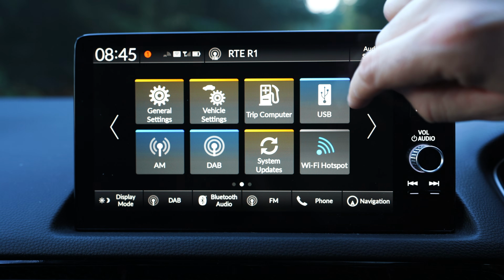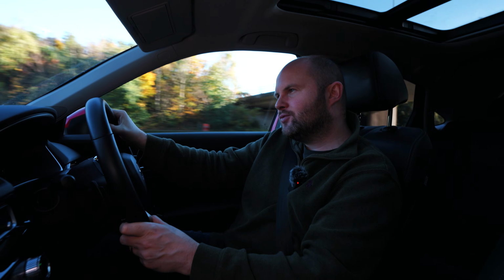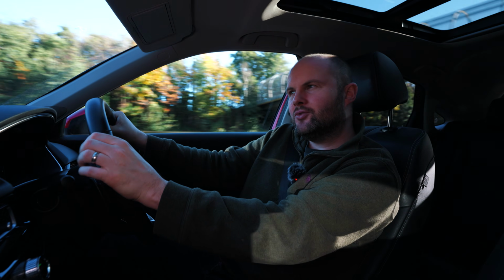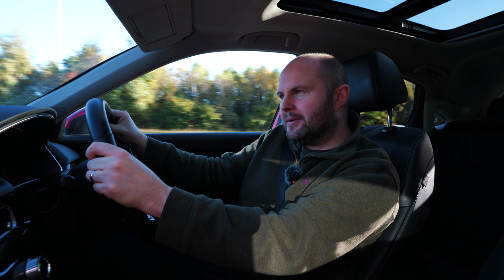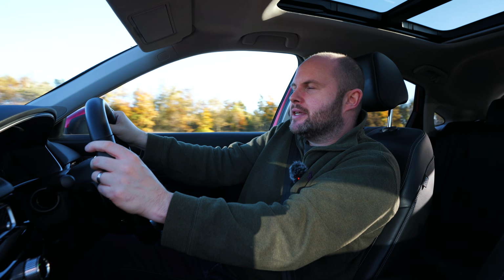I really put it into some corners over the time I've had the car, and it's really when you're pushing it right to the limit that you'll feel it just try and start to lose grip. But by and large, it's still a rewarding car to drive.